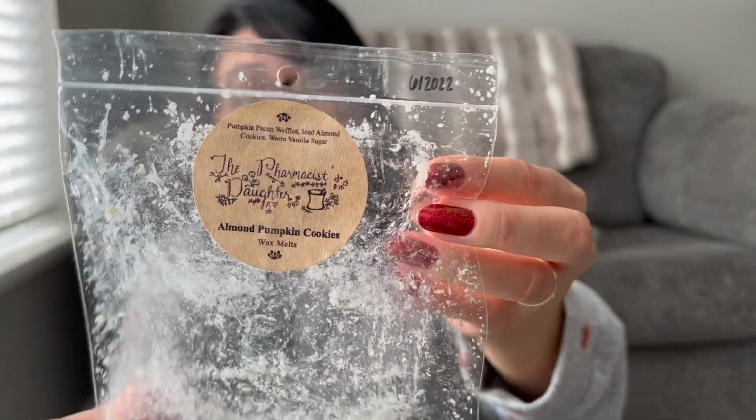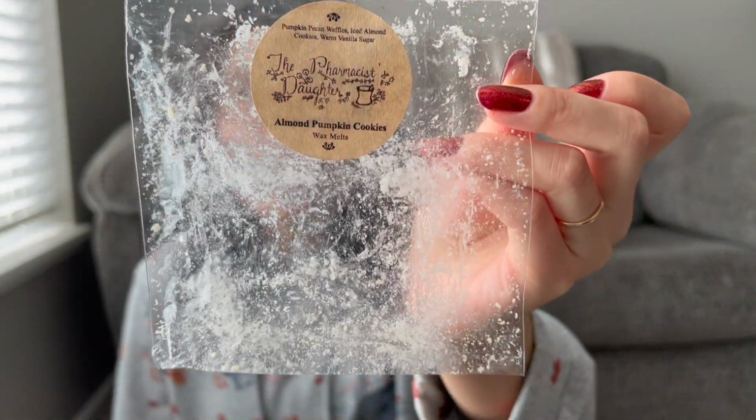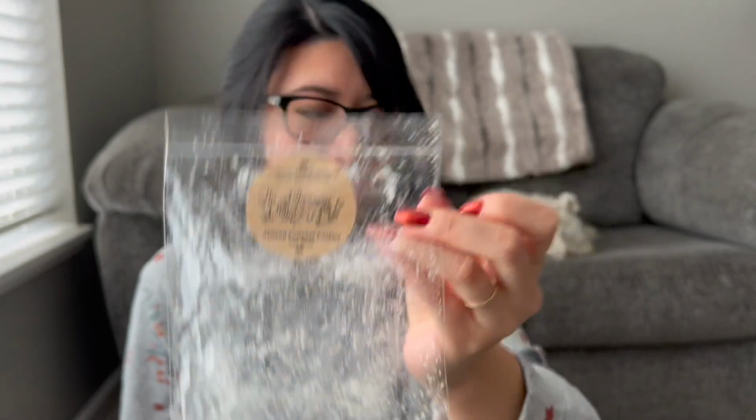Almond Pumpkin Cookies. This is Pumpkin Pecan Waffles, Iced Almond Cookies, and Warm Vanilla Sugar. Really, really pretty. Nice combination of all three. I don't feel like any of these scent notes were overpowering the other. Really solid, medium to strong performer.